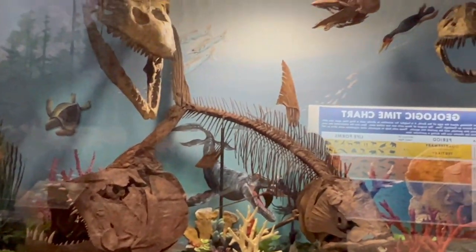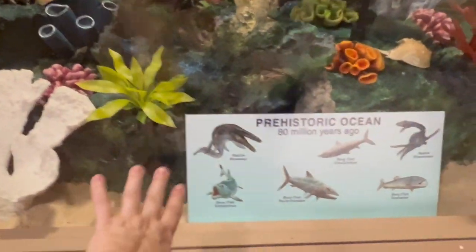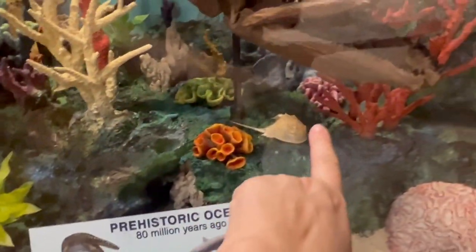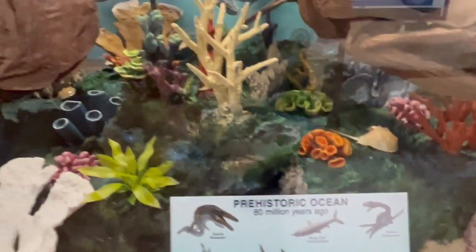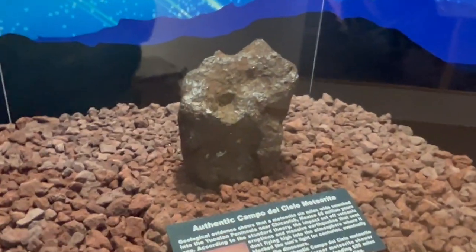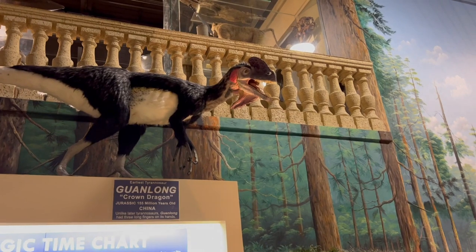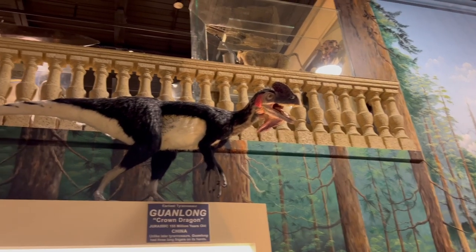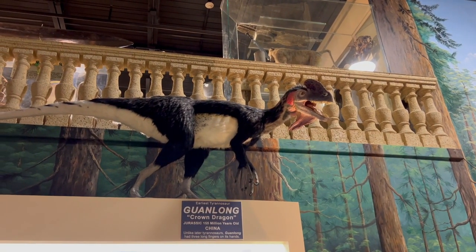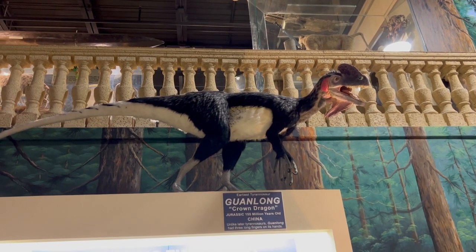This place is so cool. There's like fossil fish here. These are all like different prehistoric fish that they have. They even have some little horseshoe crabs in there. I think horseshoe crabs did exist way back then, but I'm not 100% positive. This is an actual meteorite. That's crazy. This is what they consider the earliest ever tyrannosaur, Guanlong, the crown dragon, 155 million years old from China.